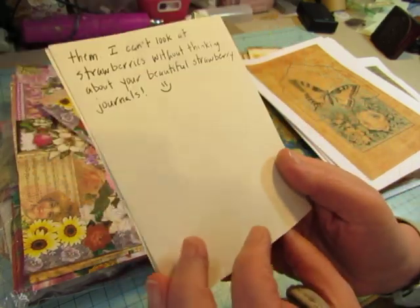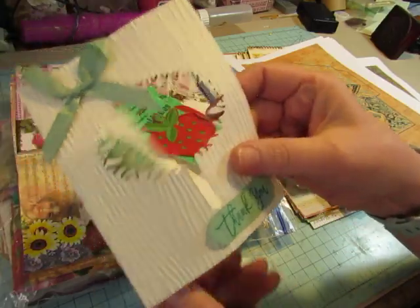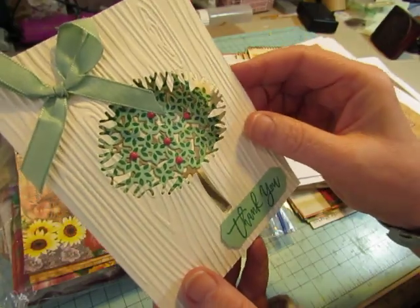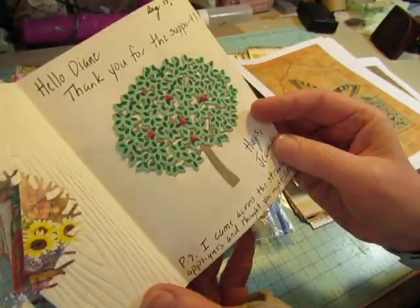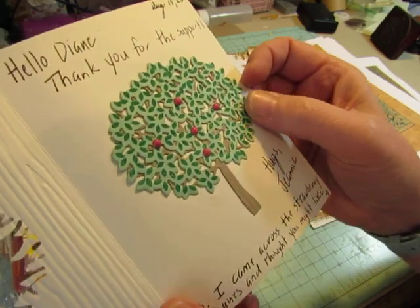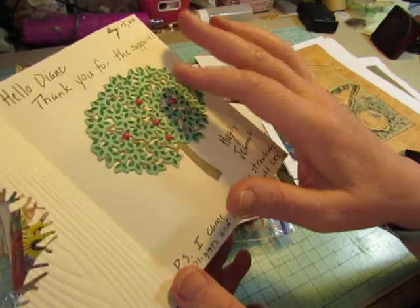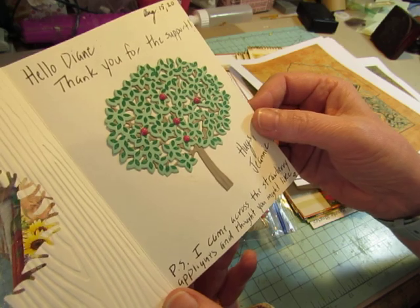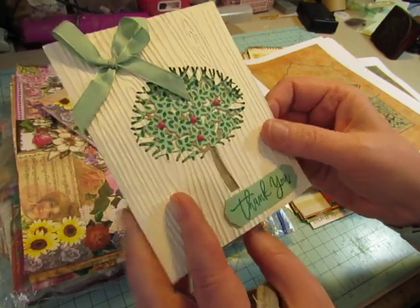I don't know if she made it. I'm thinking she made it. It's embossed with a wood grain, and this tree was cut out of the center. And look at that. It's got 2 layers here and then stamping. This looks like a stamp, what Stampin' Up! would do. I don't know if it's a Stampin' Up! set, but it's just really pretty, Jeannie.